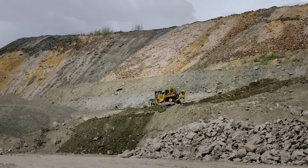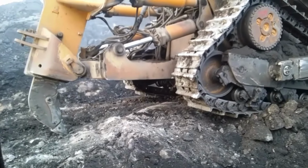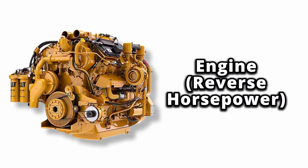Load sensing hydraulics. The amazing aspect was the newly introduced load sensing hydraulics that delivered more power to the ground for increased responsiveness and fuel efficiency.